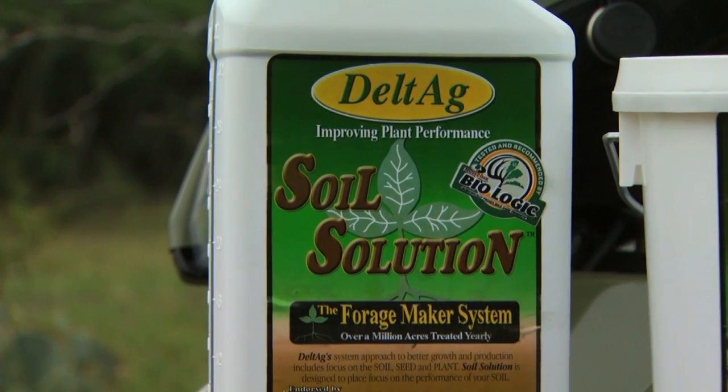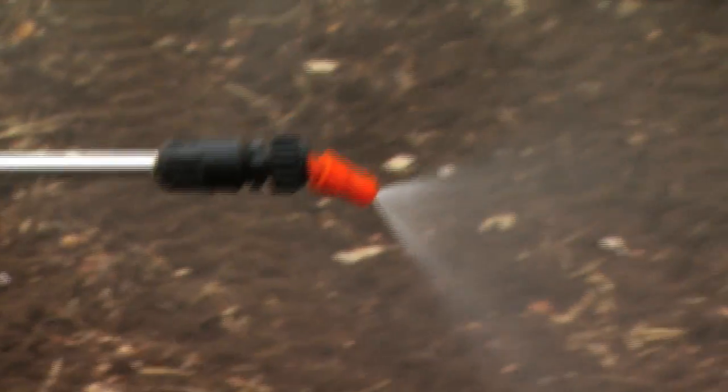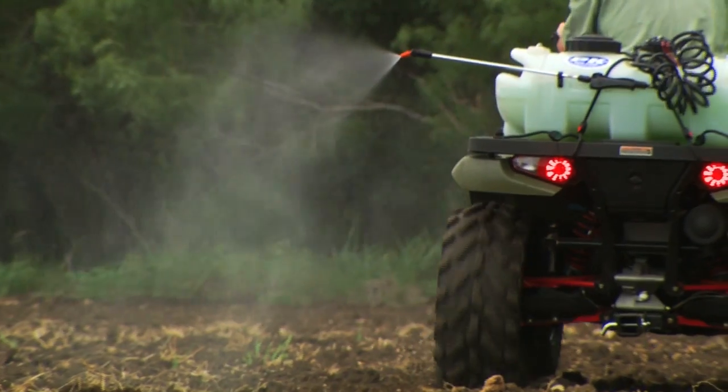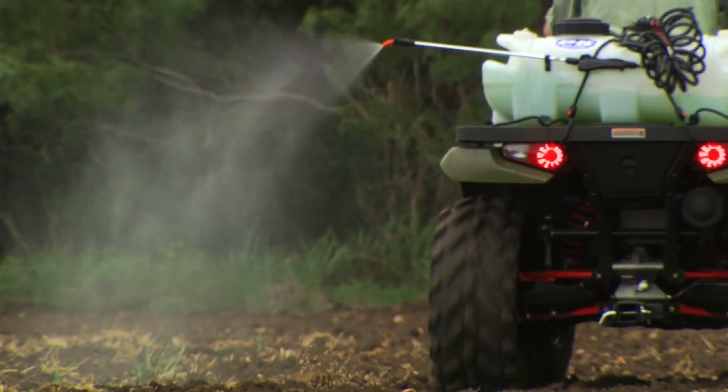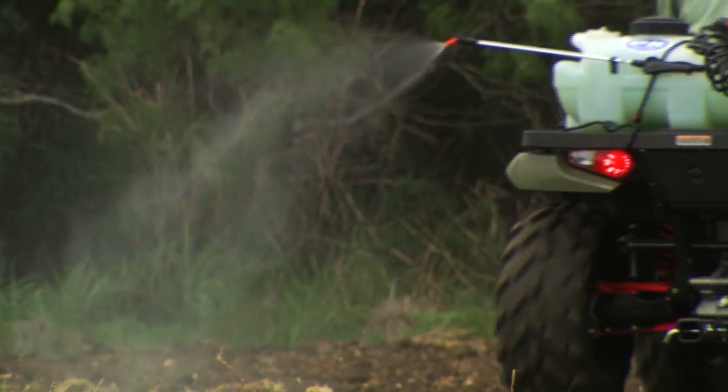seed, treat the plant. The Soil Solution is a product we've had since 1988 that is really, and I don't want to think of it, it's not really an inoculant, but what we're doing is we're feeding the bacteria that are in your soil. All soils, no matter how poor you think they may be or how rich, are alive with bacteria, algae, something we call mycorrhizae.